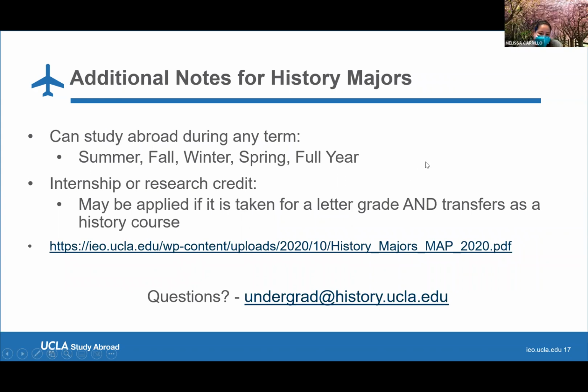So for the internship and research credit, you would have to make sure that you are taking this for a letter grade, and that it comes in as a history research course as well. So definitely just make sure to keep an eye that it would be a history research course and that it is taken for a letter grade. But if you can take advantage of these opportunities, it'd be really great, especially since EAP is offered year-round. So definitely, if you find something interesting, I'd say take advantage of these opportunities here.